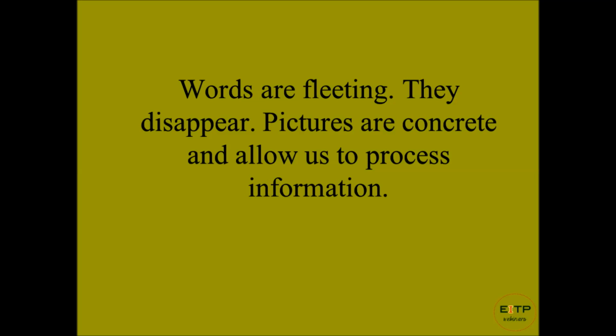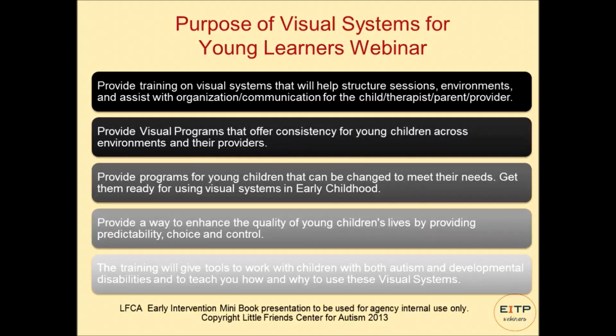One of my favorite examples, because this happens to me all the time, is have you ever had a situation where somebody is talking to you and all of a sudden you think, I have no clue about what they just said to me? That happens to us a lot, but what we can say is, "Can you repeat that?" Whereas what happens with our kids is they just get frustrated.